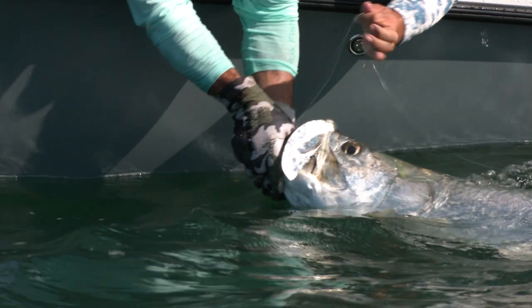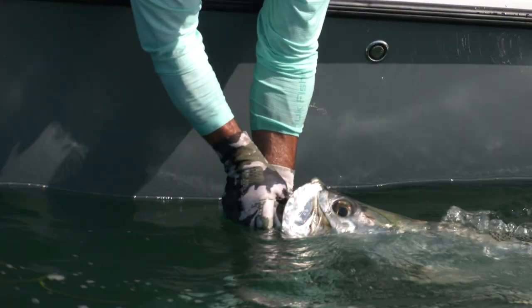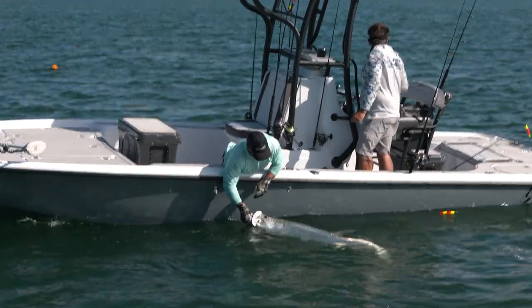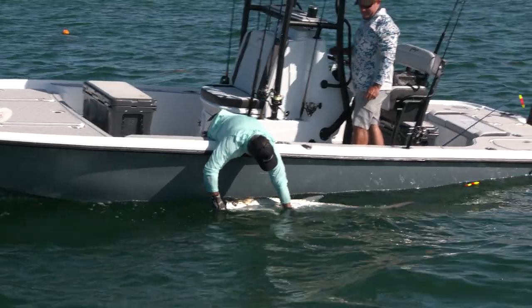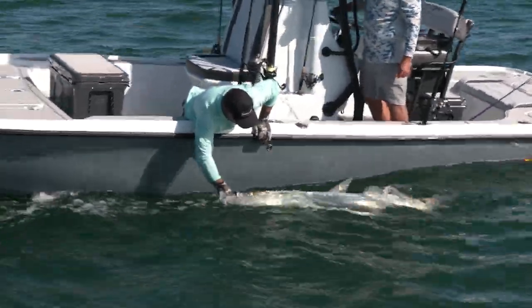There you go. The hook's perfect. Oh, that's a great release right there. Yeah, man. Good fish. Oh, he's good. Oh, I love the spring in the Florida Keys. Yeah, that's legit. Good luck, buddy.